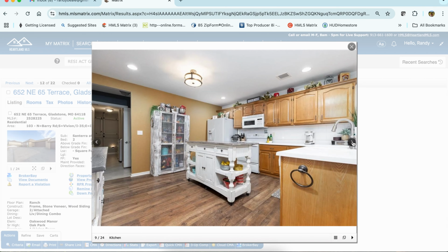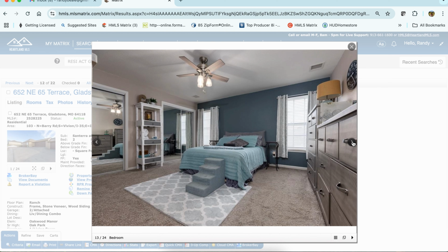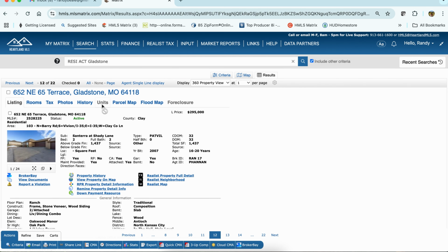Nice open floor plan. Maintenance provided, all that. So, you know, nice little place if somebody was looking for something that didn't have to worry about mowing the yard and taking care of the outside of the house.